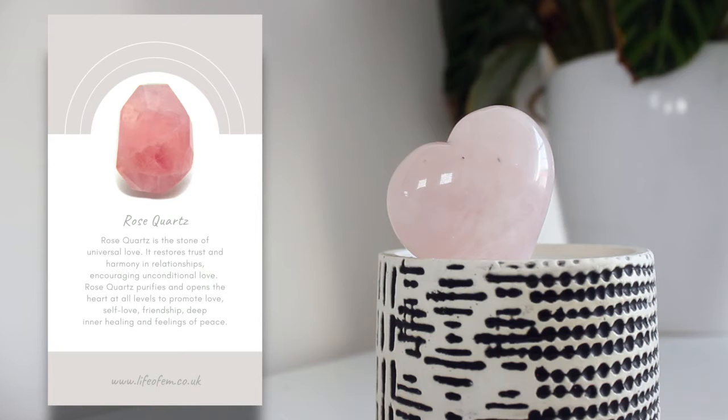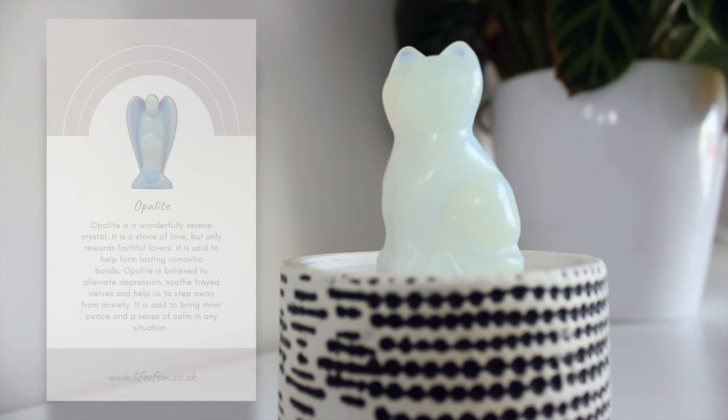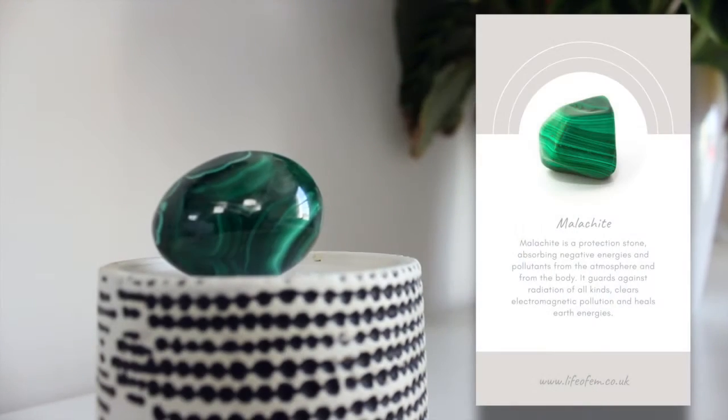Now I had to include this rose quartz because this is something that Sol got me for our first anniversary. It means a lot to me. Opalite is a wonderful serene crystal. It's a stone of love but also rewards faithful lovers. I've got a beautiful cat, and also, as you'll see later, I've got a really nice ring as well.